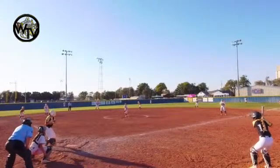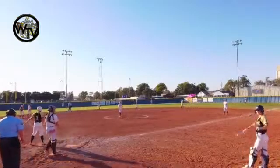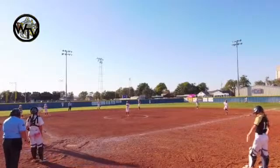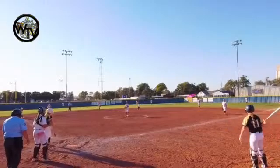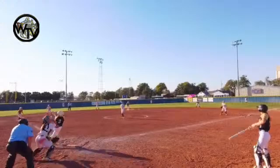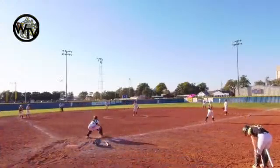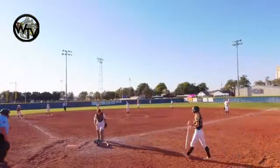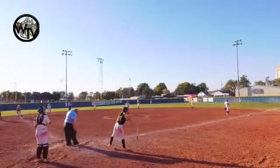So 2-1 count. So 3-1 count for Tegan Hamer. And she's going to hit a line drive right to the second baseman. So that's going to be 2 outs for Avery Burton. Runners on second and third.